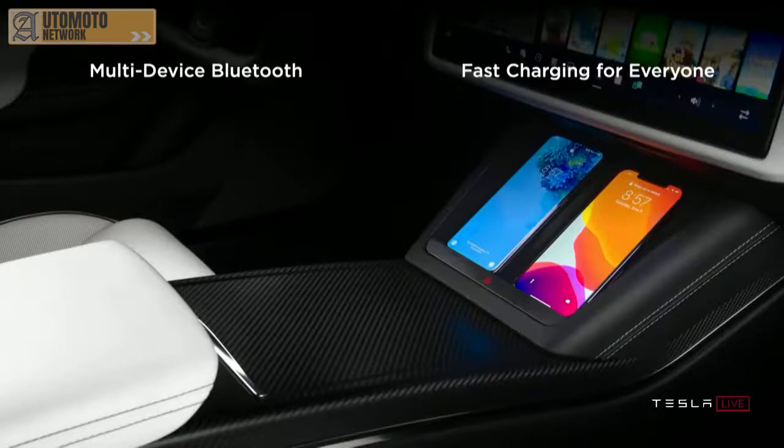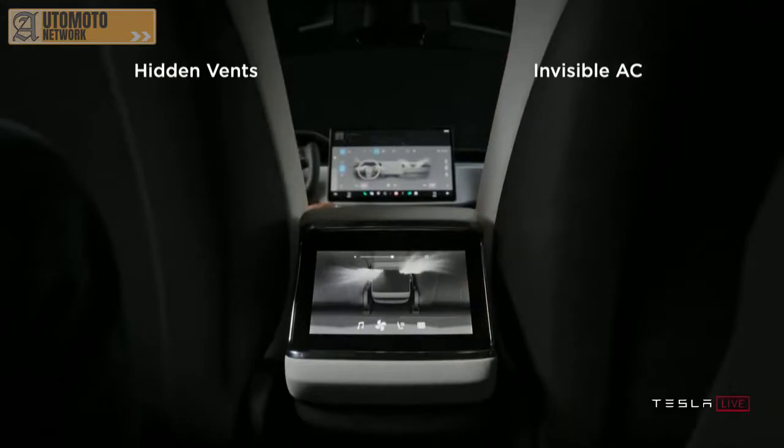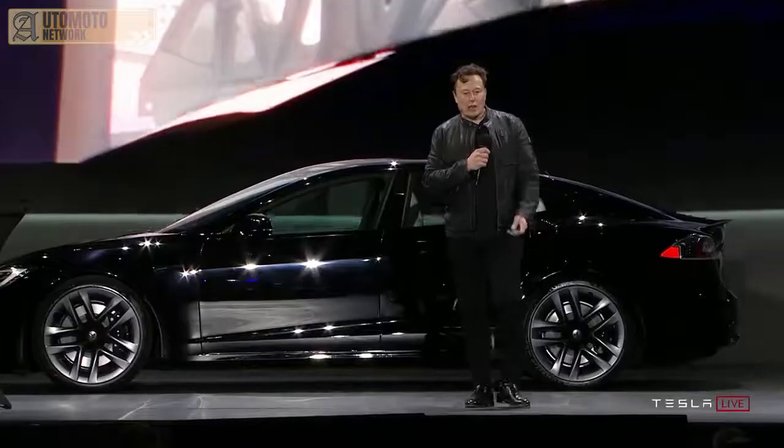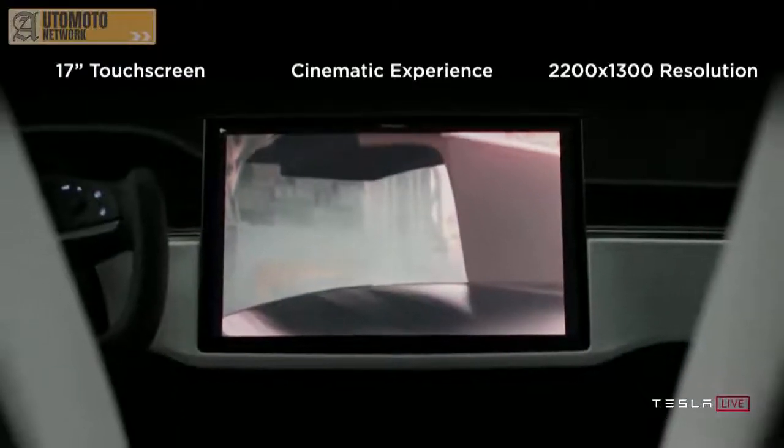Dual inductive chargers for your phones in the back and dual inductive in the front. And it's a 36-watt power supply, so you can actually charge your laptop or anything. Basically, it's a 36-watt USB-C. Instead of having air vents, we use intersecting columns of air. And we just vary the speed of the air. There are no vents that you can see. You can just touch the screen and move the air wherever you want it. And then the 17-inch touchscreen feels like a movie theater.